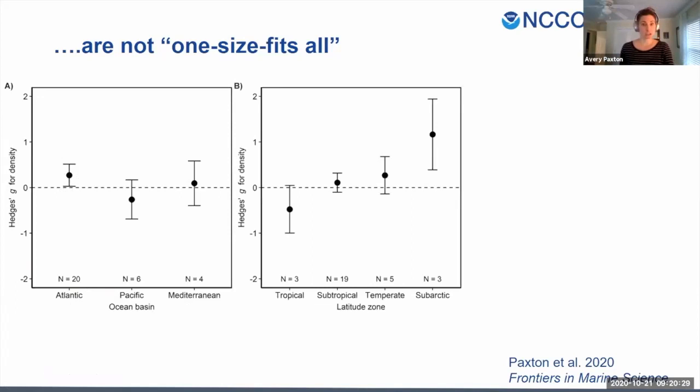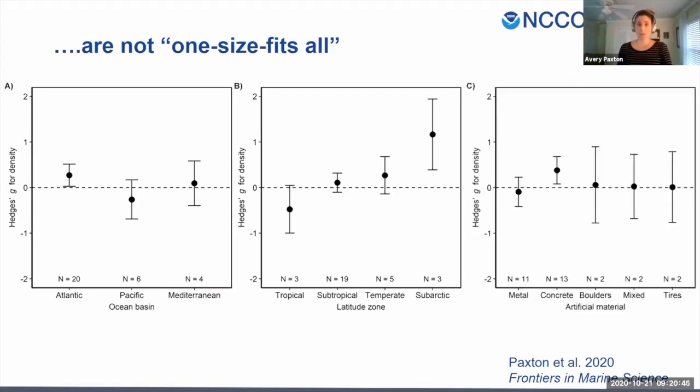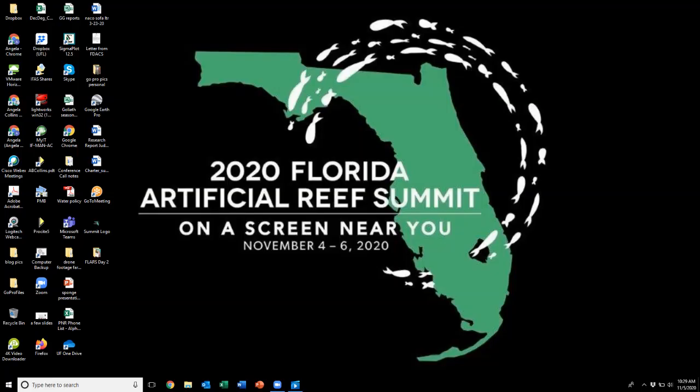When we looked at the latitude zone, so another way of looking at geography, we found that subarctic reefs, although there were very few of them that we included in the study, did tend to perform a bit better than their rocky subarctic equivalents. And when we looked at material, we looked at metal, concrete, boulders, mixed materials, as well as tires. And while we don't have many samples for the boulders, mixed materials, and tires, because of that, we can't really draw too many solid inferences. But for the metal and the concrete, we found that the metal artificial reefs tend to perform similarly for fish density to the natural reefs, while concrete tended to outperform some of the nearby natural reefs.